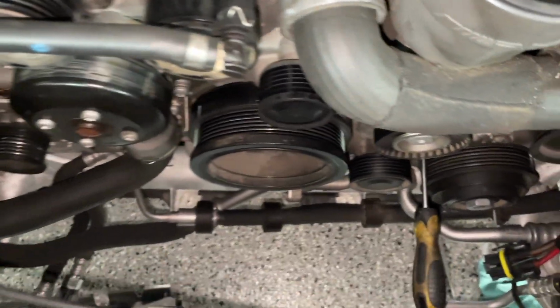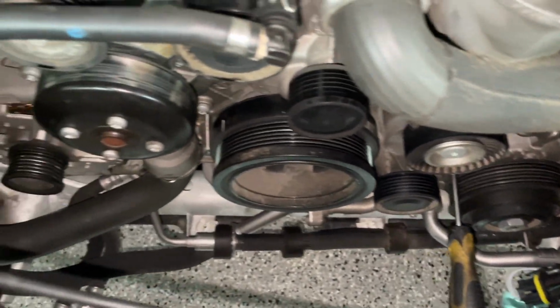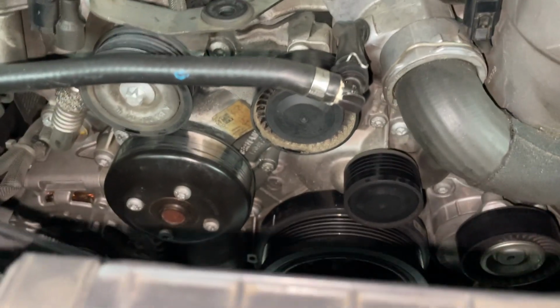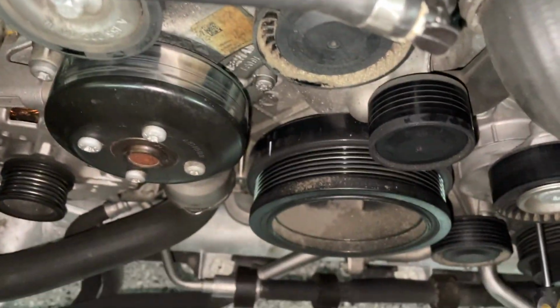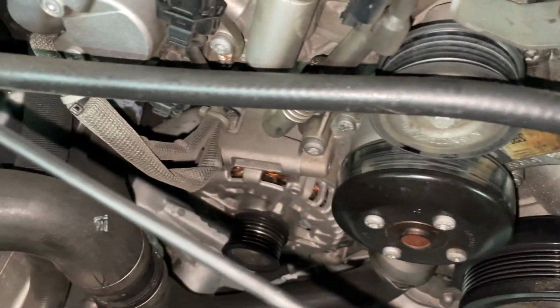I just took the belt off. The pulley has a position so you can have it without any tension on the belt. It comes off easily. For whatever reason, that pulley is super dirty. I'm gonna clean it out real quick. It's very dusty and I have no idea why. So that'll be getting cleaned.